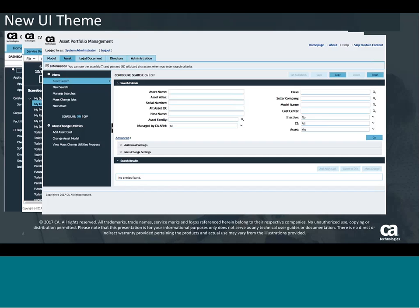We have made sure that while we are updating the skin, we have not made layout changes under this theme upgrade, because layout changes are really difficult for users. So while it improves the overall appeal of the UI, it keeps the usability aspects of the product as they used to be. The users who are using the interfaces, their work is not disrupted.